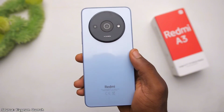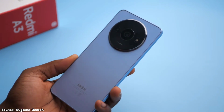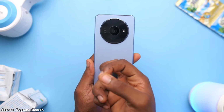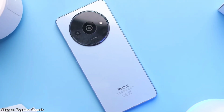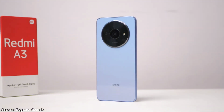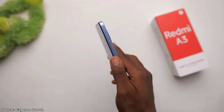So, should you buy the Redmi A3? I think this is a phone built for one thing: affordability. It cuts corners to keep the price down, but you still get some features such as a smooth 90Hz display, excellent battery life, USB-C, and it can handle basic tasks, browsing and social media well. But the display resolution is not that good. Cameras, although okay, struggle with low light. It has slow charging and also the performance is quite basic.